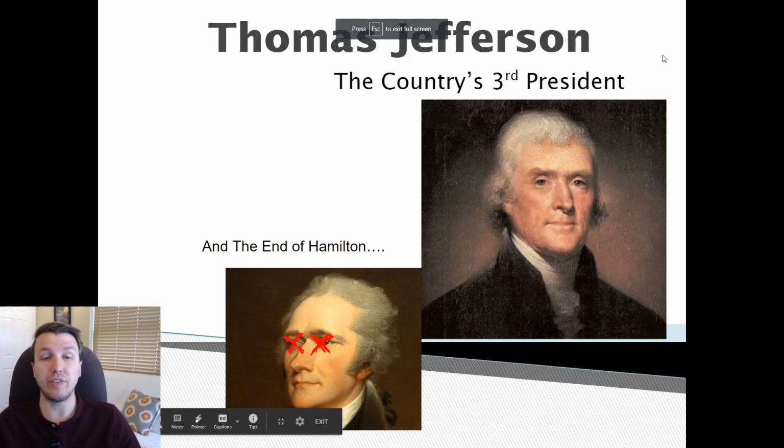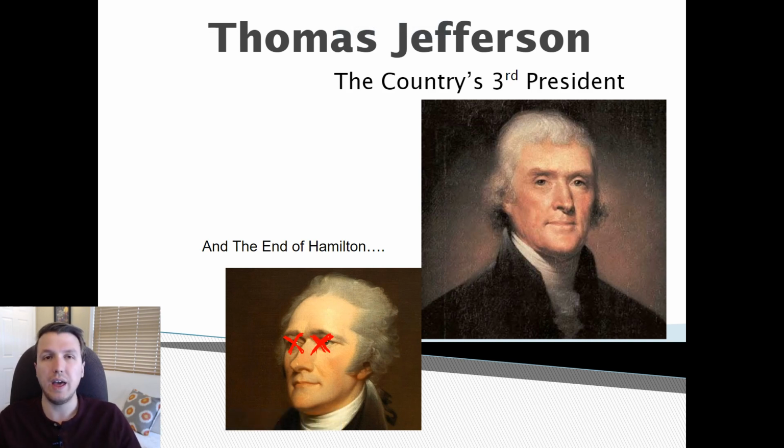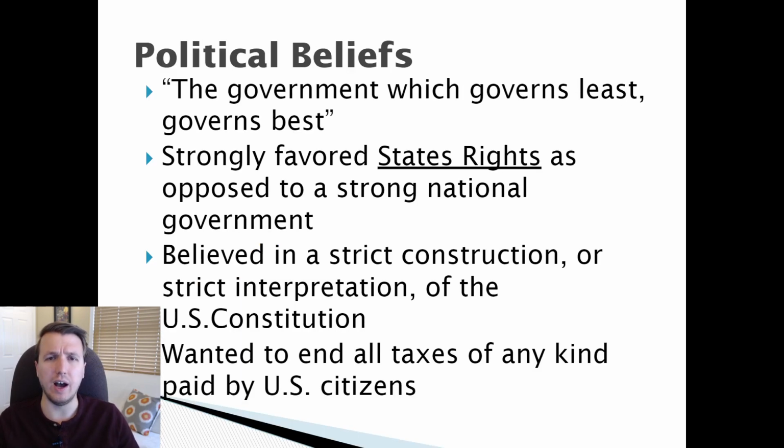After John Adams started to step down, I think it's pretty clear that the country needed change. And just to talk about Thomas Jefferson really quickly, some of his beliefs align a lot with Republicans today. He believed the government which governs least governs best.